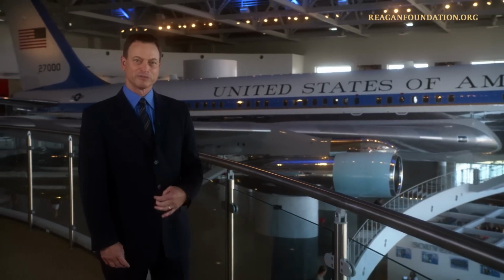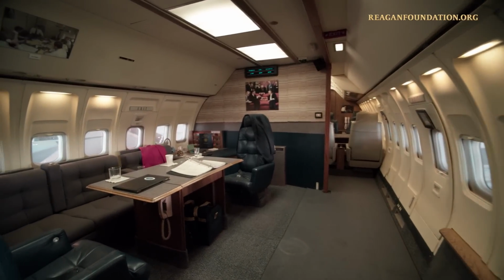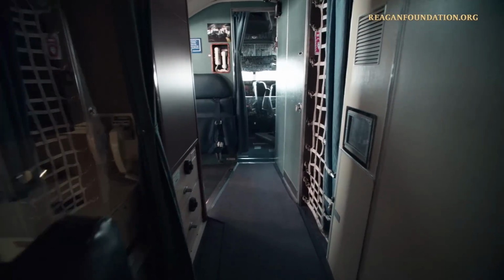President Reagan's dream of bringing his Air Force One to the people became a reality. This aircraft, SAM Special Air Mission 27000, made its last presidential flight on August 30th, 2001, and is on display for everyone to see and tour. Here you'll learn how this plane transported President Reagan to scores of countries in his quest to end the Cold War and bring about a better future for generations who followed.